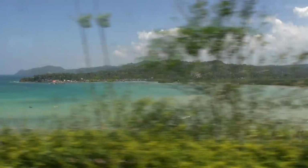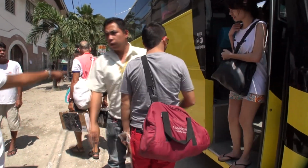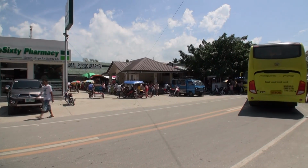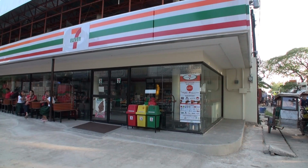The bus route will take you through the mountains and also via the coastline. The bus stops at the front of the public market. It normally stops here as a lot of passengers get off. It has this pharmacy on the other side of the road, which if you need cash has an ATM machine inside as well. There's also now a 7-Eleven in town.